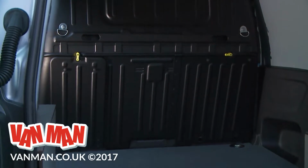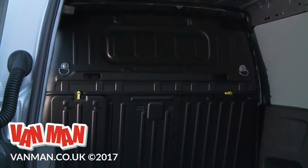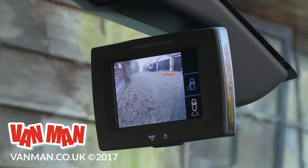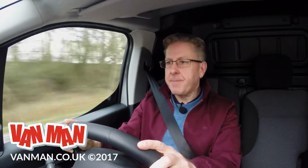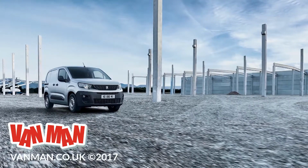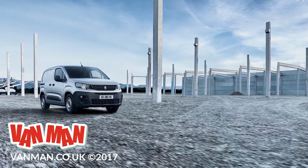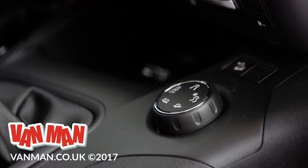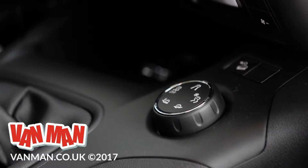Talking of transmission, the shift quality of the manual box could be slicker, but we've appreciated the improvements in highway refinement brought about by the installation of a full-height bulkhead in the cab. We also really like the optional surround rear vision system, which can function as a rear view mirror and improves passenger side visibility. Further peace of mind can come with the addition of the extra cost camera-driven safety kit that's provided this time round. And for those operators needing to deliver in places like slippery building sites, Peugeot provides the option of its clever grip control system for extra front wheel traction.